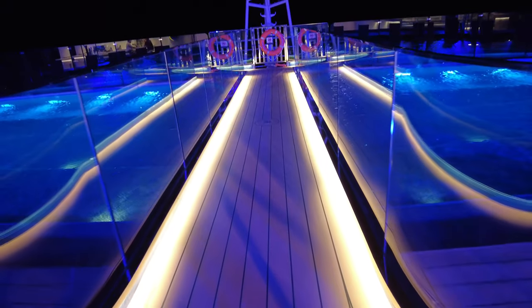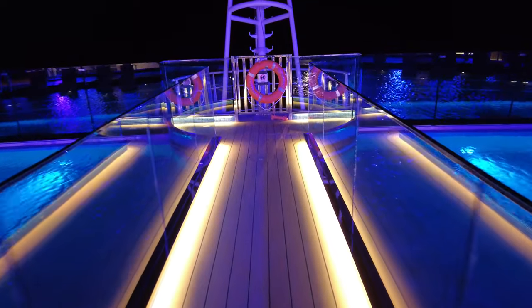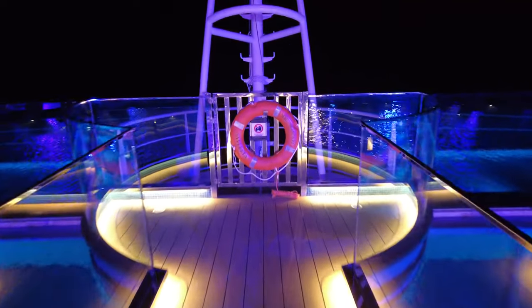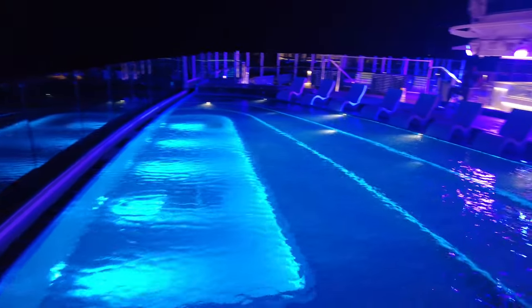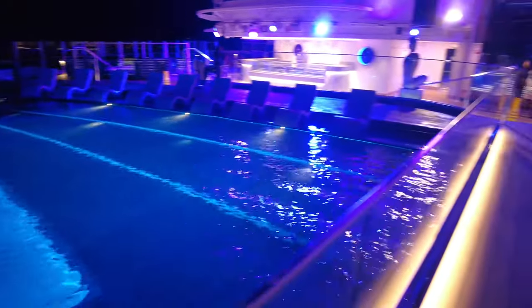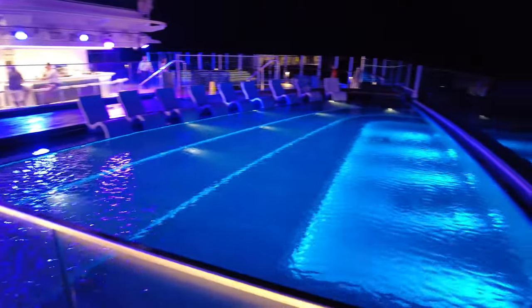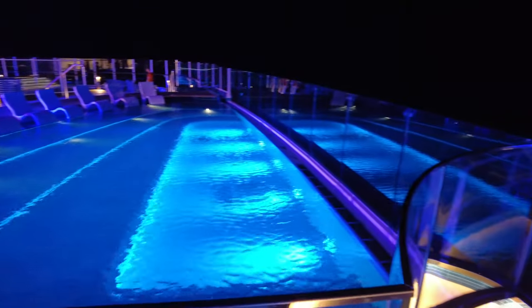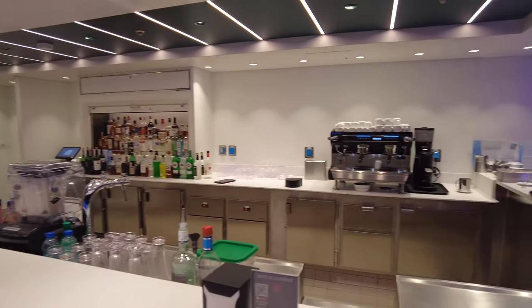So we ventured outside to the double infinity pools. And let me tell you, that is a beautiful sight in the evening. It really is. So if you get a chance to come out and just look at the beautiful lighting in those infinity pools, that's a gorgeous view. I just loved it. Even though I didn't get in the pool, I enjoyed it anyway. And they also have a bar area here, right by the pool, if you're interested.